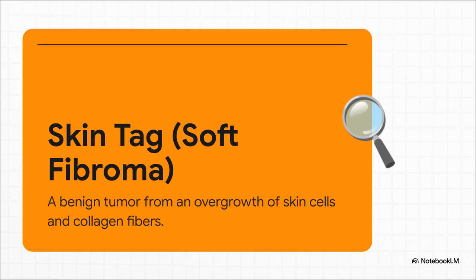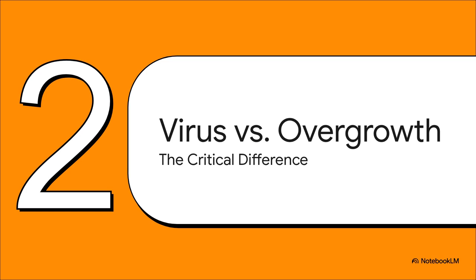You might hear a doctor call it a soft fibroma. Now, unlike the wart, this is not some kind of outside invader. A skin tag is just a harmless little overgrowth of your own skin. It's made of your own cells and collagen that just grew a little extra. So it's less of a trespasser and more of a quirky little resident. And really, this difference right here, a virus versus your own skin's overgrowth, is the absolute key to everything. Because why they appear in the first place determines all the other differences between them.